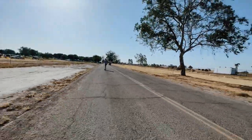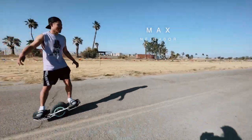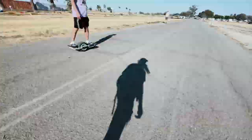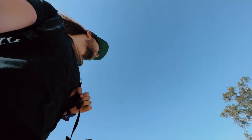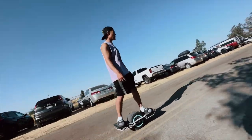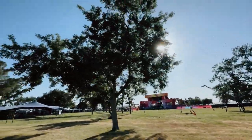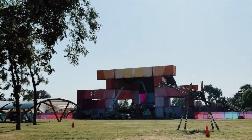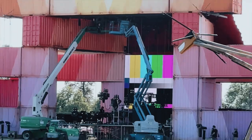Yo! When one wheels unite! Let's go! Is that the GT or? Okay, I think that's the one I got. Well, we're at LIB. This is definitely a vibe. Look at stage right now. I just realized that's the main stage right there. So there's all this vibe.